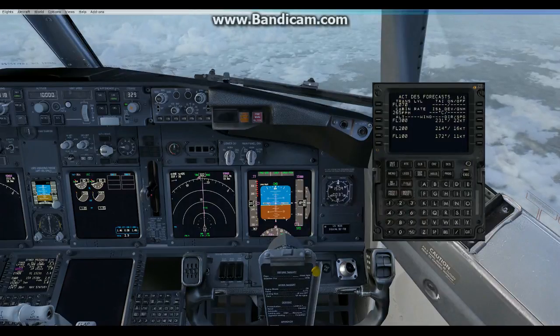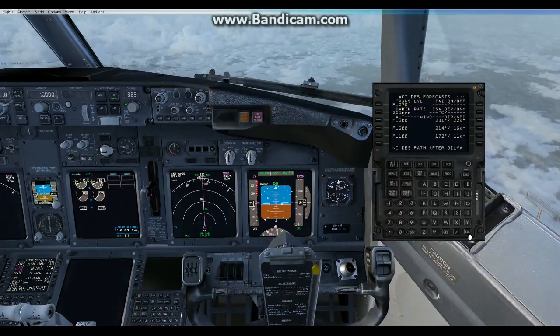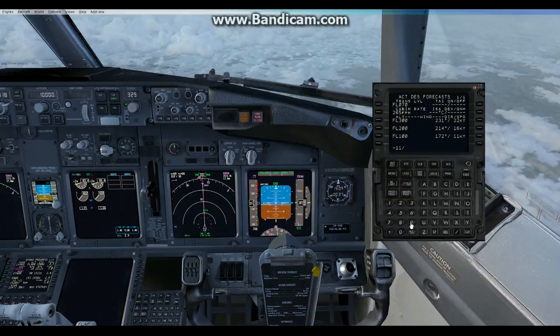Auto brake will use level 2. Engine blades will be on. Decision height will be 367 feet. Any questions? No questions. Approach brief complete.